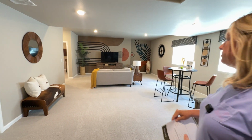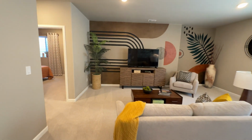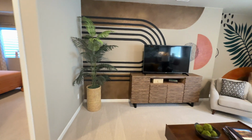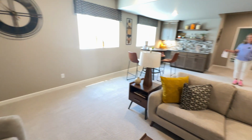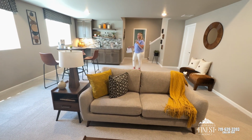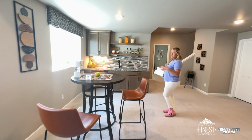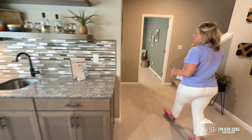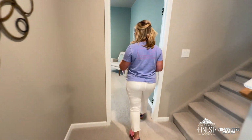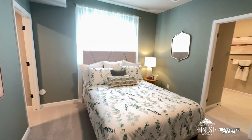Look at that fancy wall. Yeah, so if you finish the basement, this is a living, entertaining area. This is a full basement, but it's super bright and light in here. I always notice when they add all the extra can lighting. You do have the option to do a full wet bar, but this is what I wanted to show you. Each bedroom down here has its own bathroom. It's like its own suite.